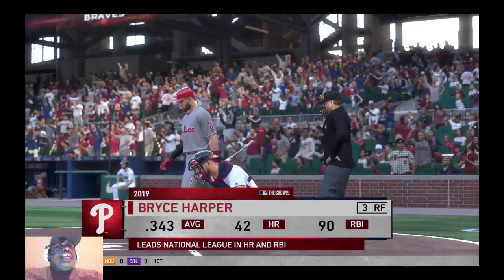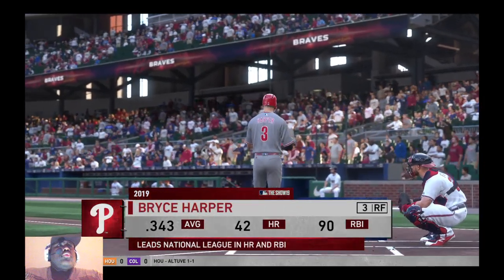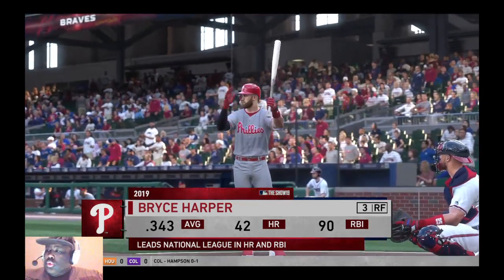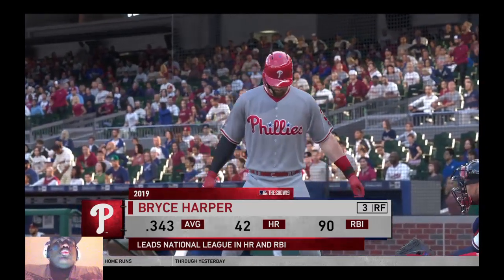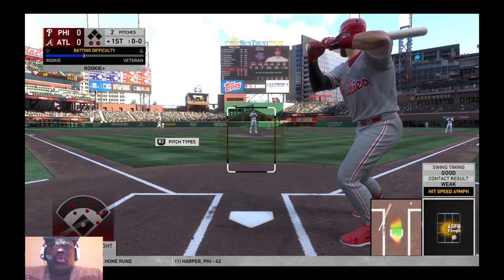Here's Bryce Harper now. What a season he's having. Entering play, leading the league in 2 of the 3 Triple Crown categories. Yeah, this guy's got the home run and runs batted in thing figured out for the Triple Crown, but he's not in the top 5 in batting average, and if he wants to win the Triple Crown, he's going to have to make up a lot of ground.